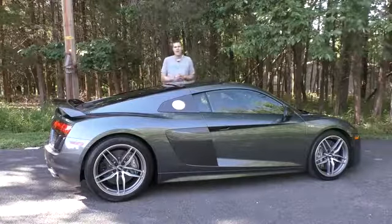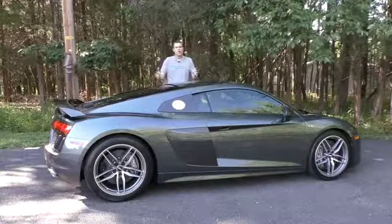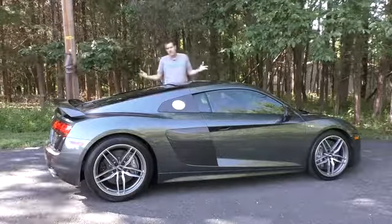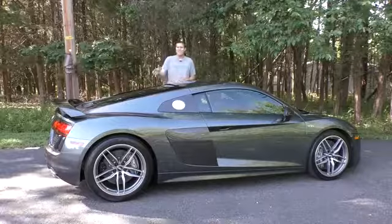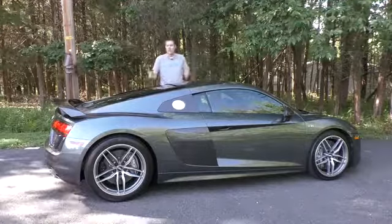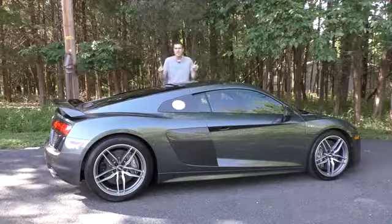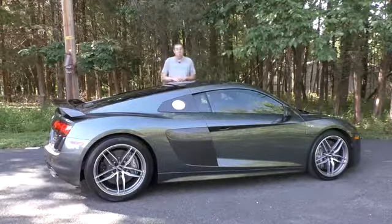I'll start with the most obvious thing, the engine. Now, the original R8 V8 back in 2008 had only 420 horsepower, which isn't really all that much by modern standards. This thing has a 5.2-liter V10 with 610 horsepower, which is massive. And trust me, that isn't even close to the only difference.